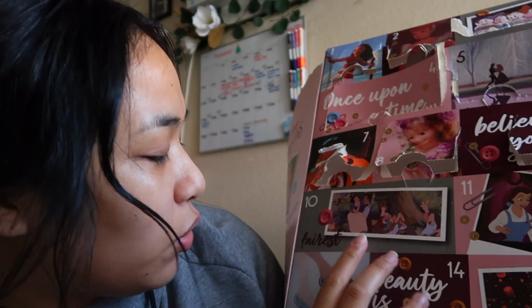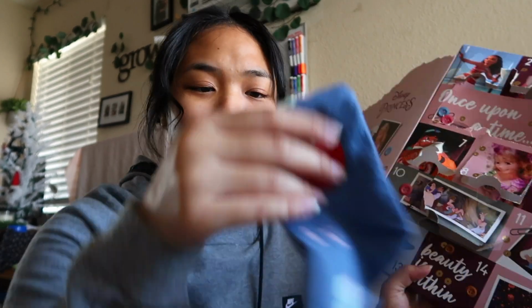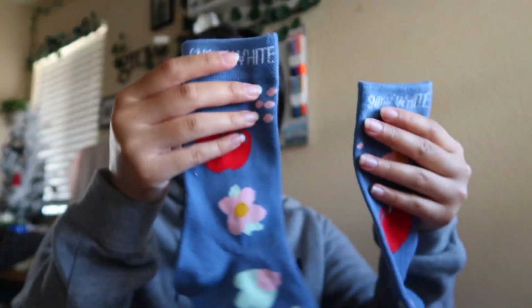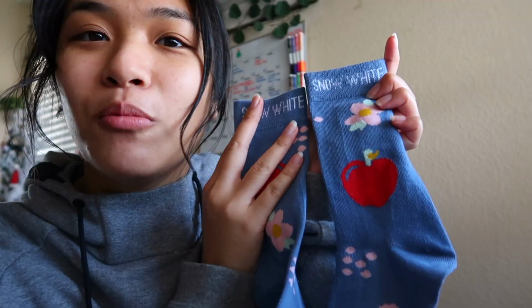Ah, cute. Last one for today, we have Snow White with the dwarves and the prince. Fairest of them all. Ooh, this one looks super cute. Even though it doesn't have a princess on top, this blue is a pretty blue, almost like a periwinkle. All right, we're all caught up with the socks. Yes, her sock collection is growing.